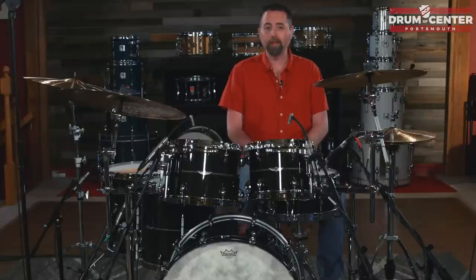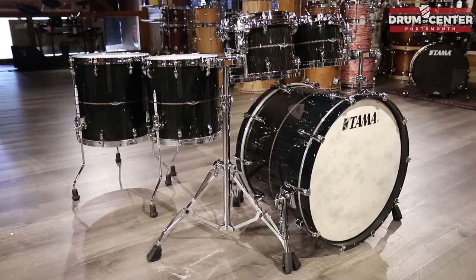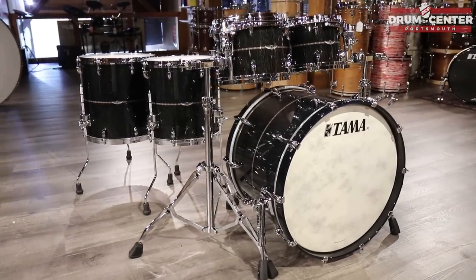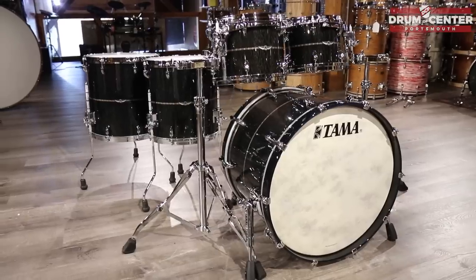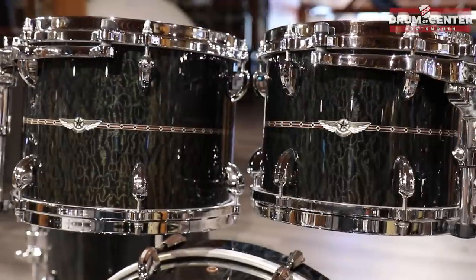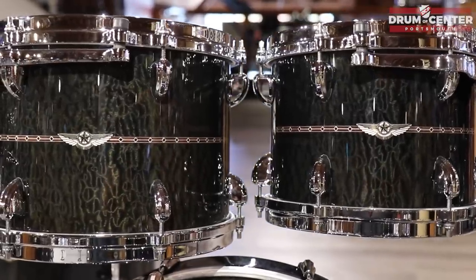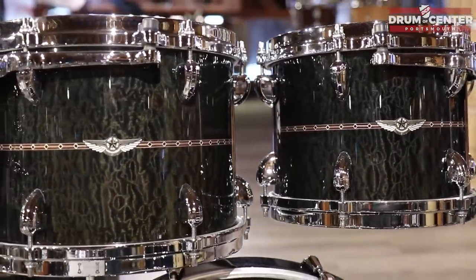It's no secret that I am a huge admirer of the Tama Star Series drums. When it comes to top level quality, craftsmanship, design, you name it, the Star Series ticks all those boxes. They are just absolutely fantastic, well-made, some of the best sounding drums I've ever played.